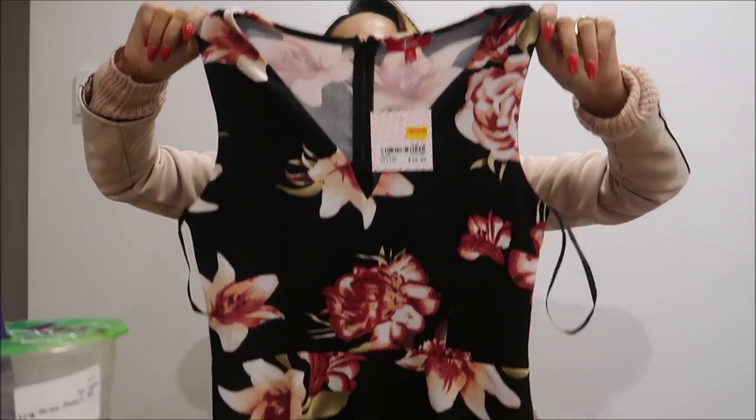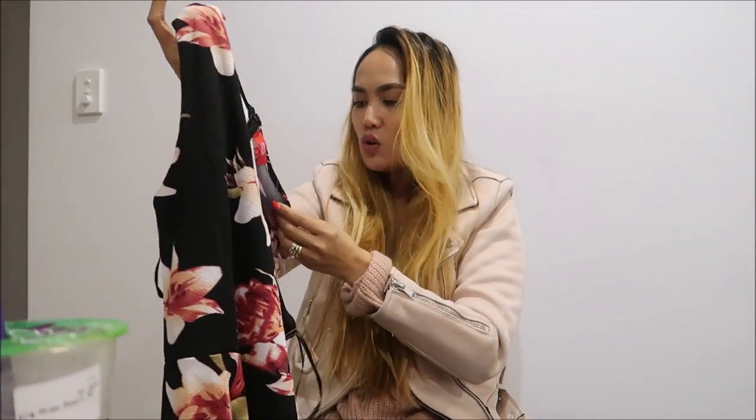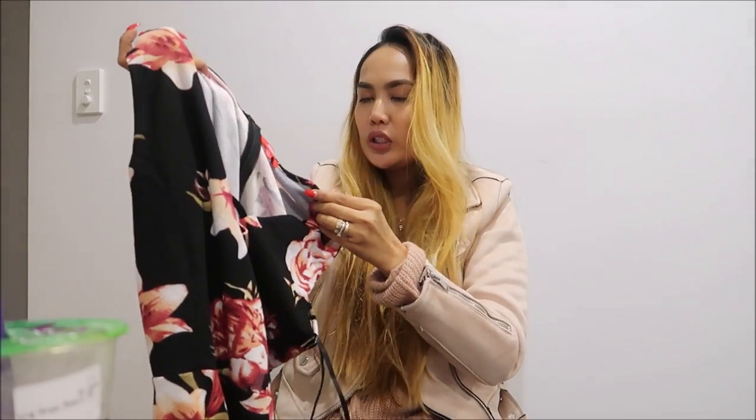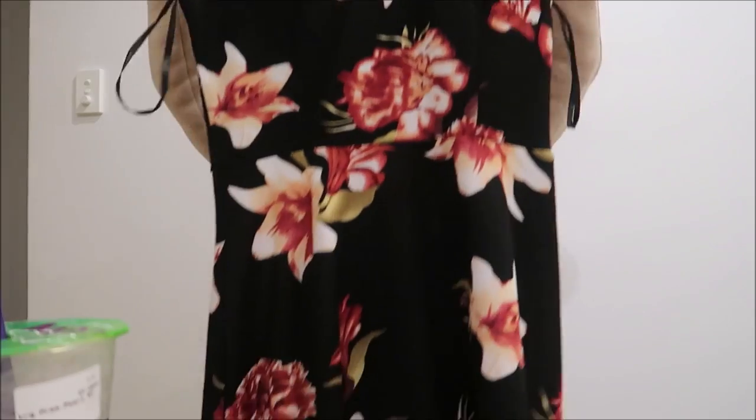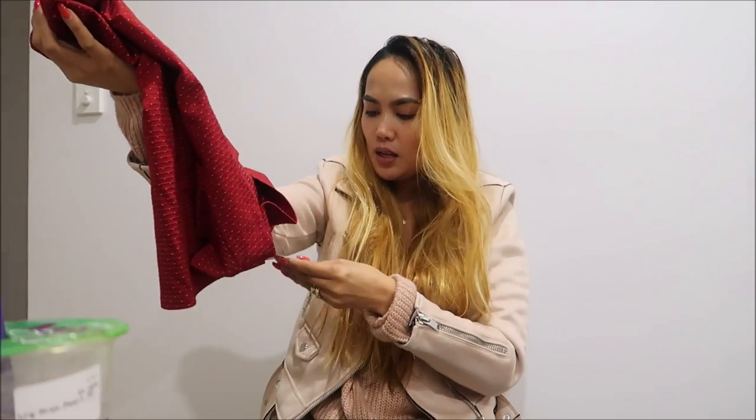Nay, bagay na bagay yung dress mo. Na-try na to ni nanay and super gusto ko para sa kanya. So, naregaluhan ko siya dito. And price niya, it was $30 down to $12 na lang. So, that's perfect. And then, another dress for nanay, the same shop. It was $40. Grabe. Tapos, naging $12 na lang siya.